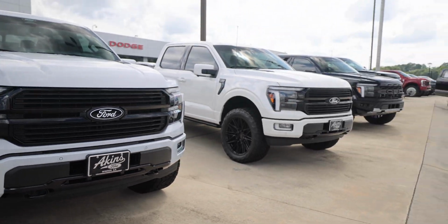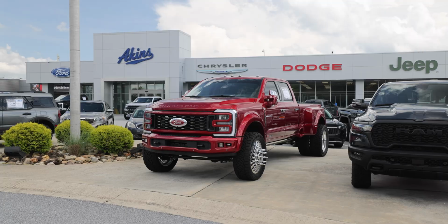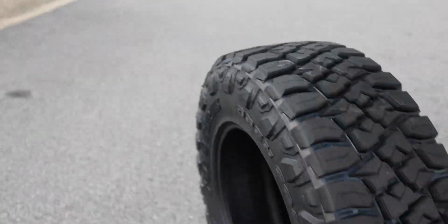Nitto Recon Grappler all-terrain, Nitto Ridge Grappler hybrid terrain, Nitto Ridge Grappler on the F450, Recon Grappler on the King Ranch, BFG KO2 all-terrains on the Raptor. Rollin', rollin', rollin'.